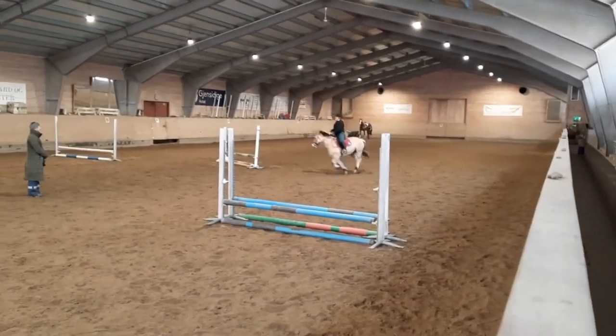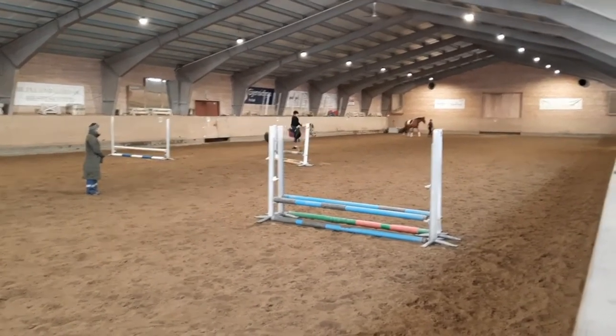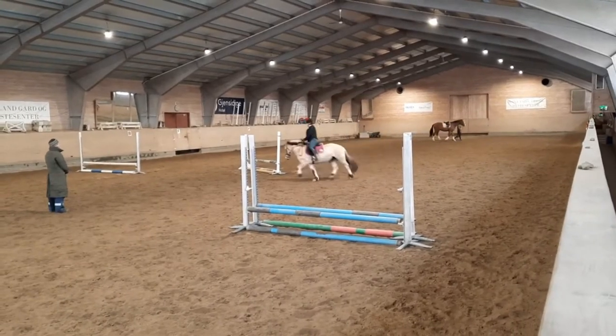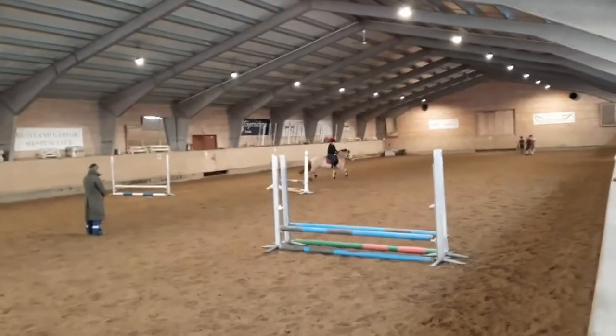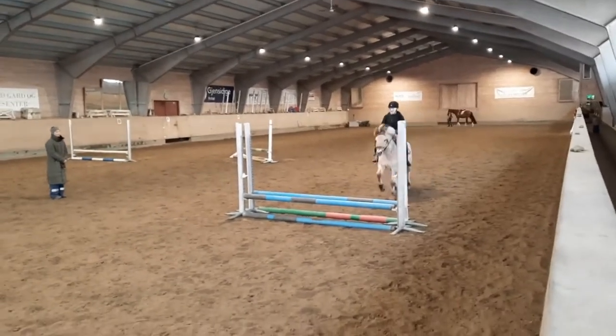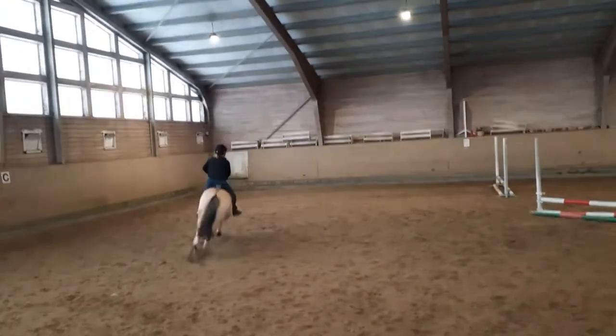And then I felt unbalanced and unsure of myself. And I just like, I need a circle. Let's do two before we go into the jump. I got her into the canter, and we actually managed to get the stride properly this last time. And I was just super relieved.